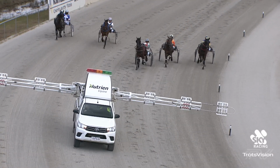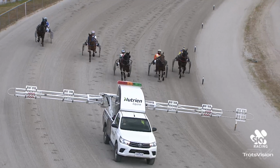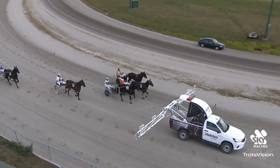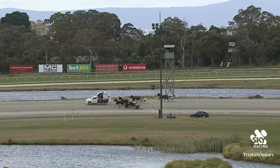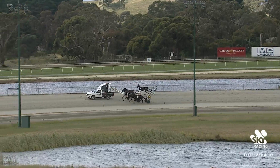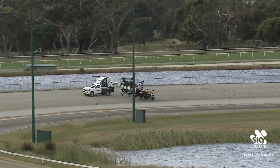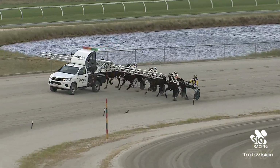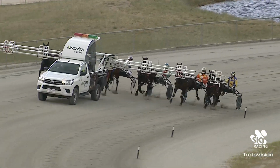Moving up for the first. First of three trials here at Kilmore. Two-year-old or better, over 2,180 metres. Field of five to run for the first. Mobile gathers speed. It's the Nutrient Equine Mobile.